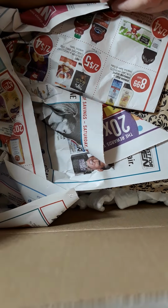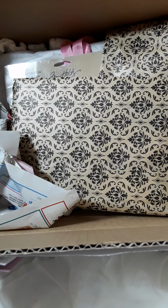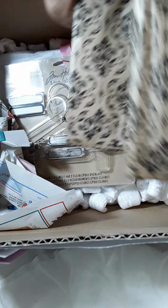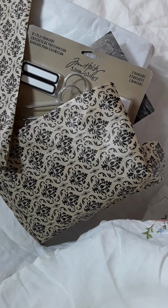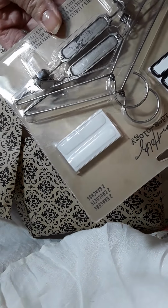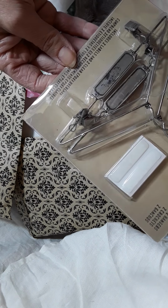Just gone and collected it. Lift out. I think what I'll do is lift everything out and then move the box away. And then, so I can see here some Tim Holtz display hangers. Oh wow, thanks Wendy. I've never seen these before, so they look fun to use.